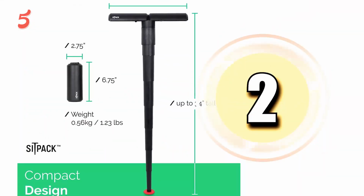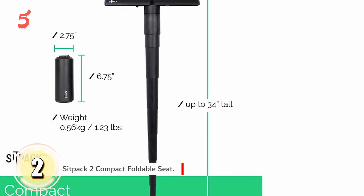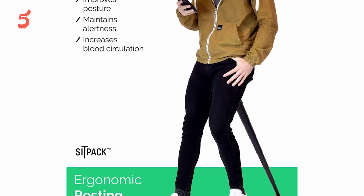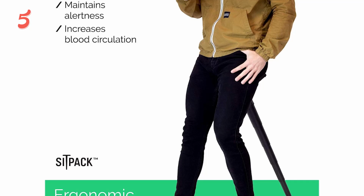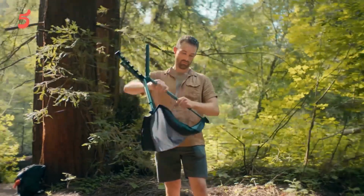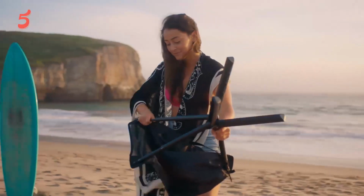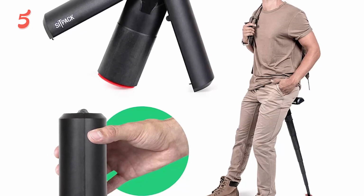Moving to the next one on the list. In the second position we have the SitPack 2 Compact Foldable Seat. The SitPack 2 is considered the most foldable seat on the market because it is basically a tube that unfolds and locks to accommodate your weight at every part you lock it. It weighs 1 pound and folds into a tube that you can take anywhere. Granted, you will need a carrying bag for it, but that is also part of the package.